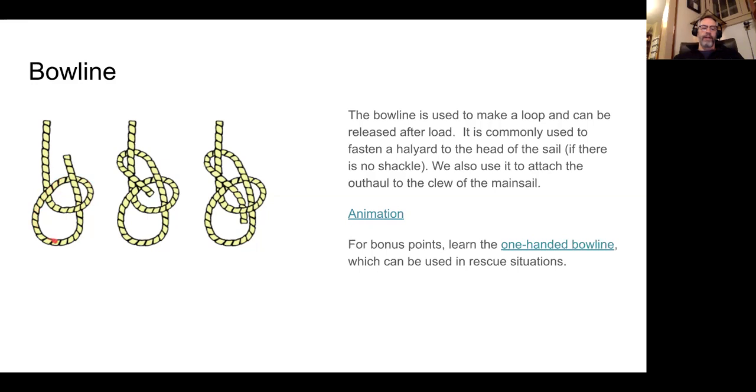And when the knot is finished, this big loop will remain and this small loop will have collapsed. Some people like to visualize this as a tree, and they tell the story about the hole and the rabbit coming out of the hole and then running behind the tree and then back down the hole. And if we tighten this up here, it becomes a bowline. Very important sailing knot. This one also has the virtue of being strong and very unlikely to come undone when it's under strain or to slip, but still being able to be untied at the end of the day, which is important.